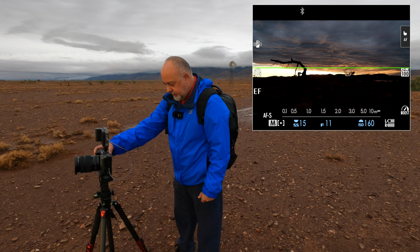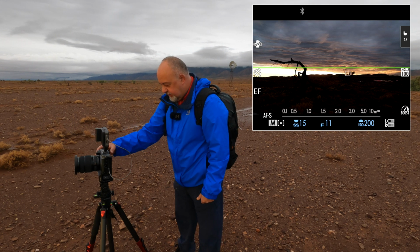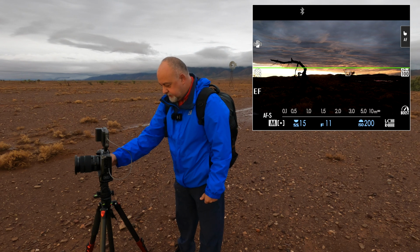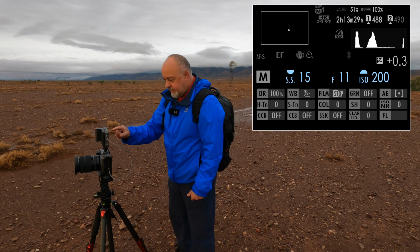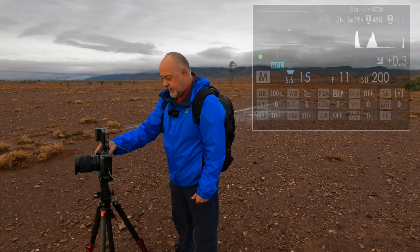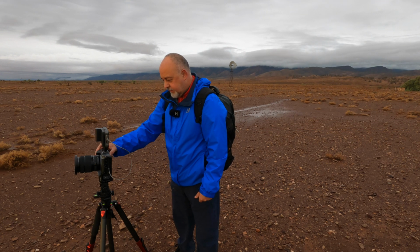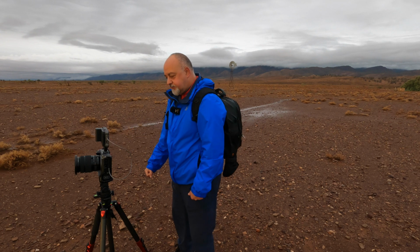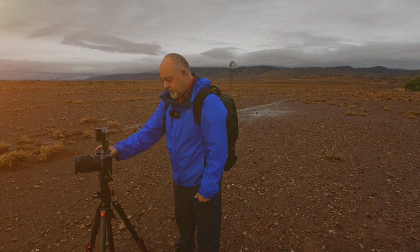It's a bit of scrub, and I'm going to go back down, keeping an eye on that histogram. So I'm playing with that histogram, showing that there's a slight spike on that right hand side, but I think I can claw that back. So I'm just going to take that, and I'm going to take one last one of that tree.